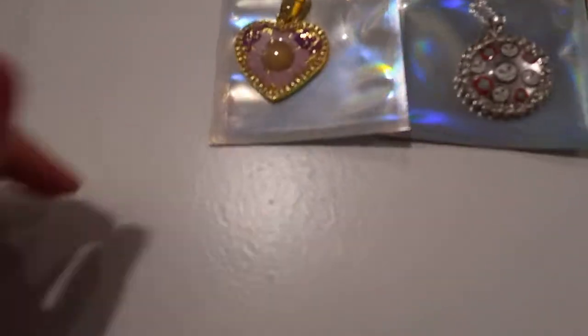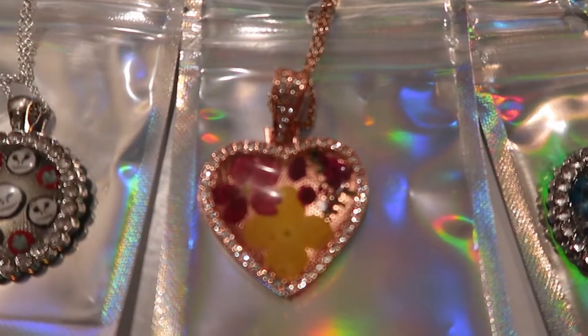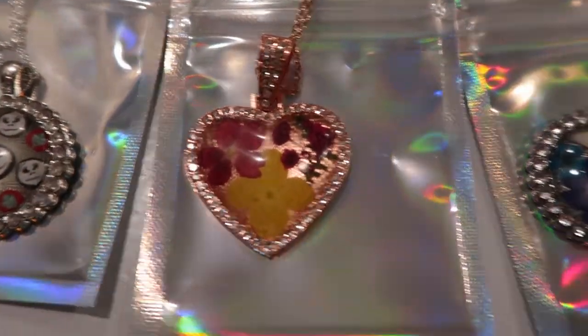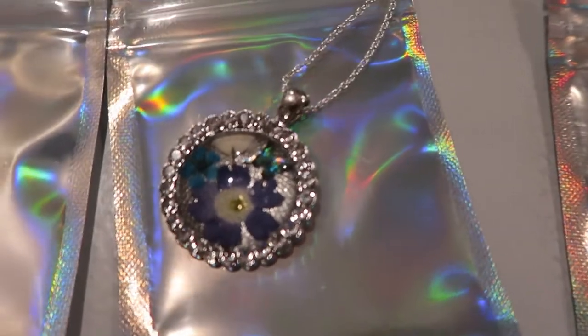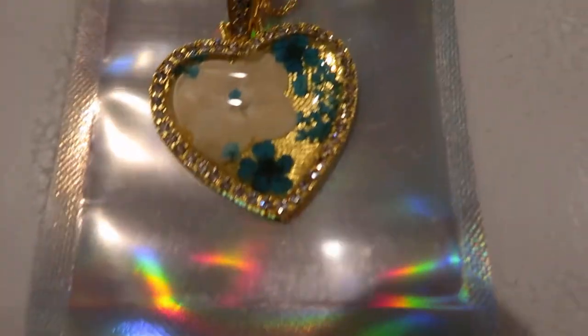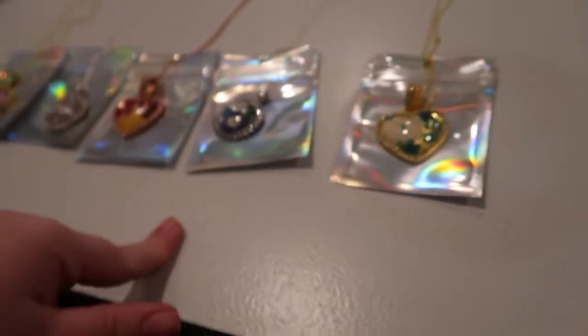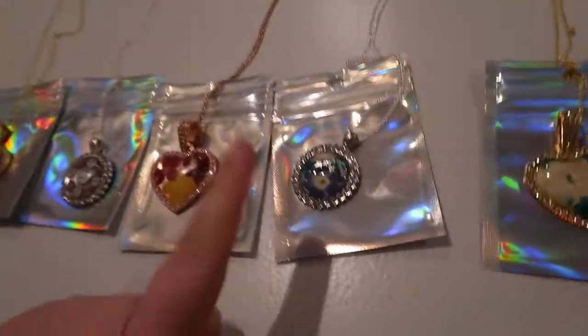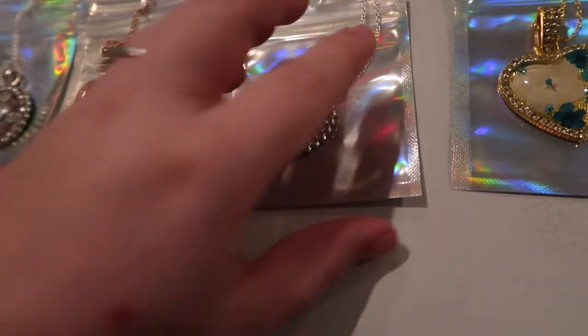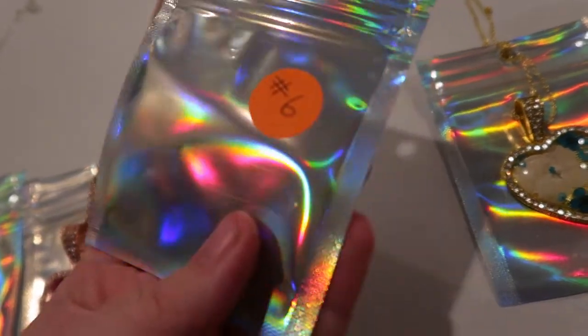So these 5 here are all ready to go. This gold one with the purples, the Jack and Sally, this rose gold one with rosy color and yellow flowers, the silver one with purple, blue, white, and a butterfly, and then this one here with the white and blue in the gold heart are all up for sale. And if I were to make one that looked similar to this, but it wasn't quite similar, I do have a way of knowing. So this is necklace number 6.